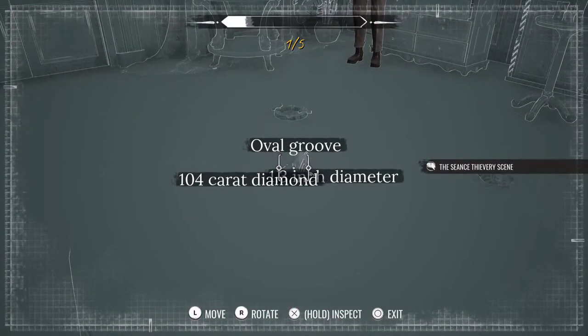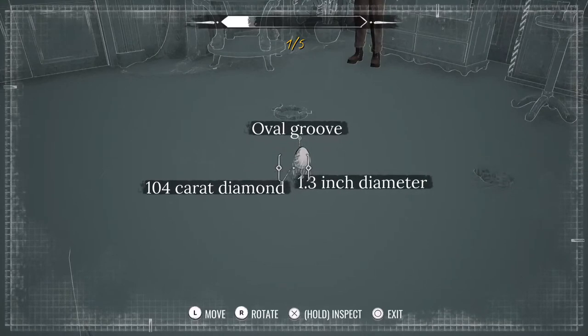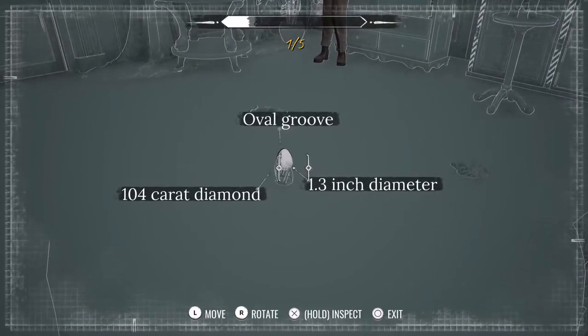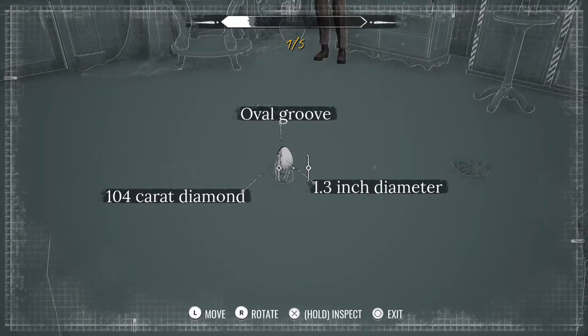The diamond was placed on the table so that all participants could reach it. 104 carat? God damn. That's all money.